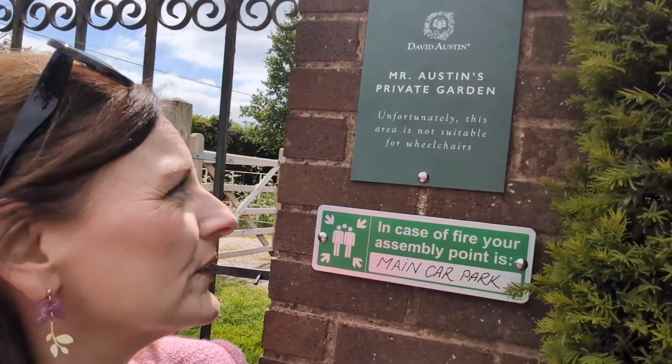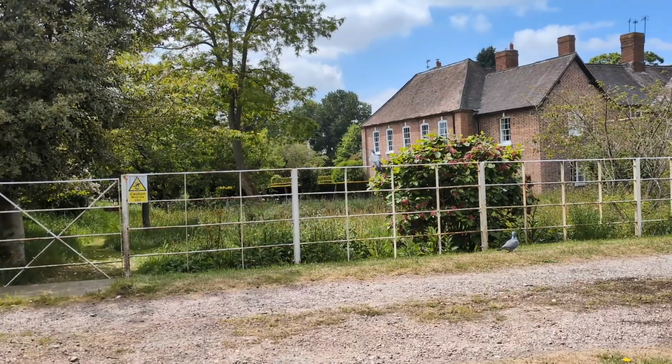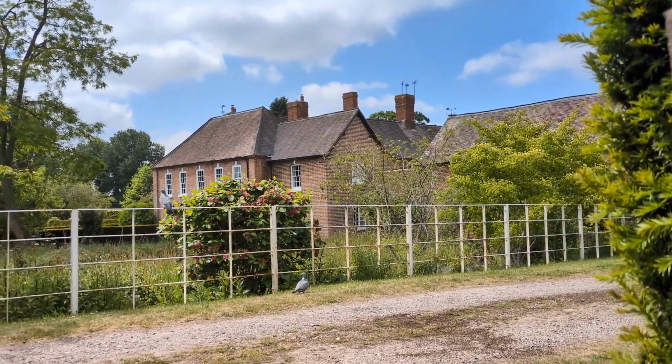Mr. Austin's private garden. I'm going to show you through the gates. Lovely house.